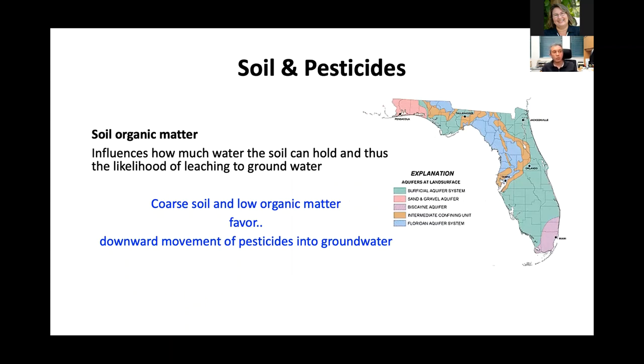Also, another concept to think of is the organic matter in the soil, especially here in Florida. In many areas in Florida, except if you were in Immokalee or something like that, the soil organic matter level is so low, so it favors that downward movement of pesticide into the groundwater.